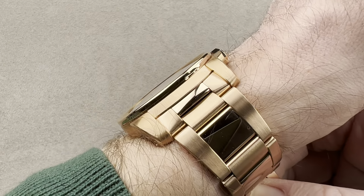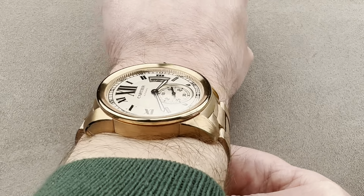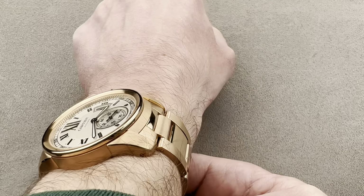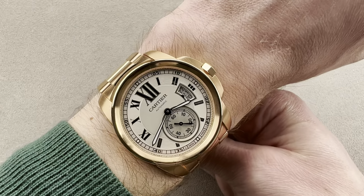Now it's very thin, and you can see how it would fit underneath the cuff quite easily, but it's also excellent ergonomically. Looking down the barrel, you can see that these lugs are not near the edge of my wrist. Not even close, as a matter of fact. So you could wear this watch on a wrist as small as 14 centimeters circumference.